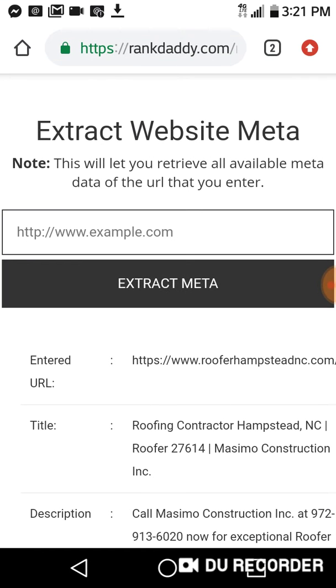Now I click on my tool over here. I already put your website in, rooferhampsteadnc.com, and the title page comes up Roofing Contractor, Hampstead, North Carolina, followed by the name of the company. If you will tweak that a little bit to simply say Wilmington, North Carolina as your keyword, and then followed by the name of your company, you'll see you'll move up in the rankings and more people will find you.